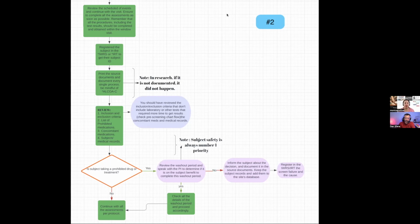Because oftentimes, let's say the inclusion has a requirement that the patient is taking a specific drug with a specific dose, or some drugs are exclusionary if the patient is taking them. Remember, oftentimes, if the patient is taking something on the prohibited list, sometimes they have the list of all the drugs, but sometimes it also has the washout period. So if you know that it has a washout period and the patient is taking it, then maybe analyze things better, right? And see how everything works. And obviously the principal investigator needs to always determine.